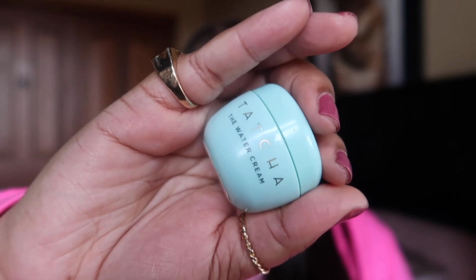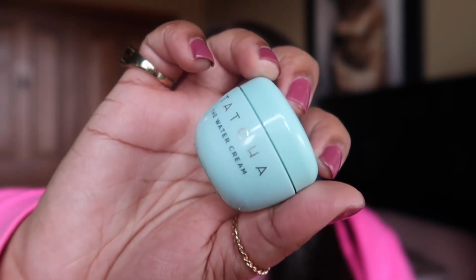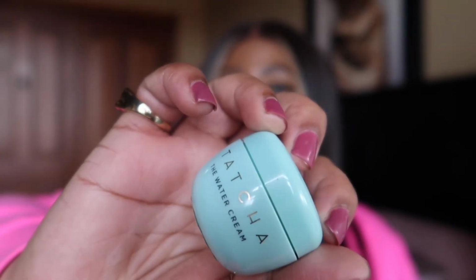But another product that I went through is the Tatcha water cream. This is the one that I think is oily skin friendly, unlike the dewy skin cream, which I do have a sample of, but I just keep that for nighttime because it makes me very greasy.